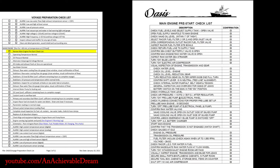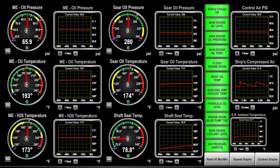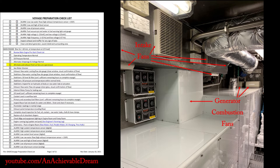Since many of the items on the voyage preparation checklist for the main engine will be the same as they were for the generators, I will highlight just the differences. I do want to take a moment once again to recommend that you mark all your gauges with the normal range of temperatures, pressures, voltage, and vacuum. We also set up our digital gauges so that when at normal pressure and temperature, all gauges point to 12 o'clock.